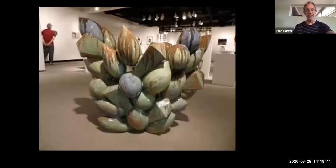David Kitty, he teaches down in Chapman College. He's inspired by biological biomorphic forms that are sort of microscopic, and he makes them huge. These are just very big scale, 5-6 feet tall.